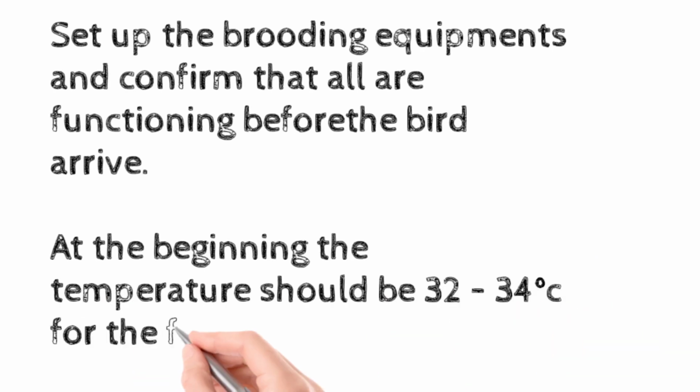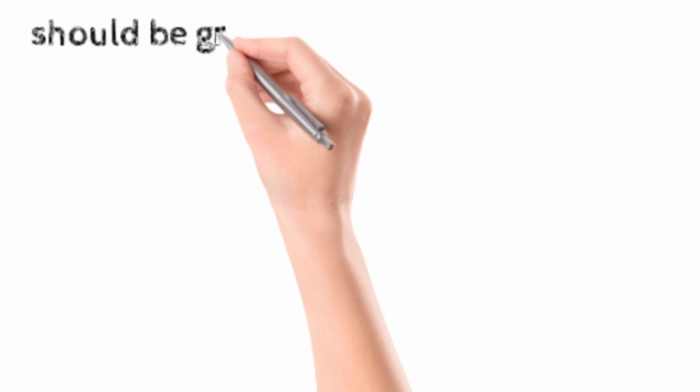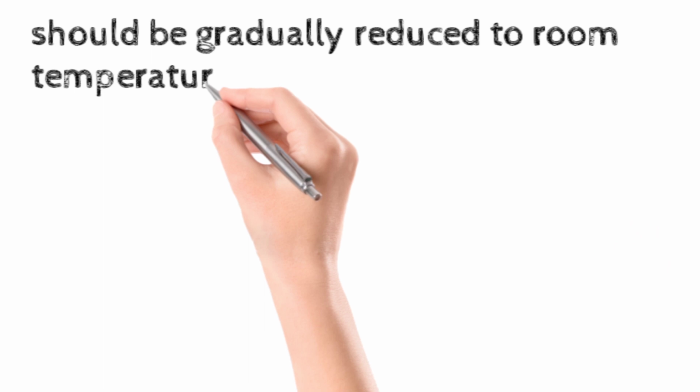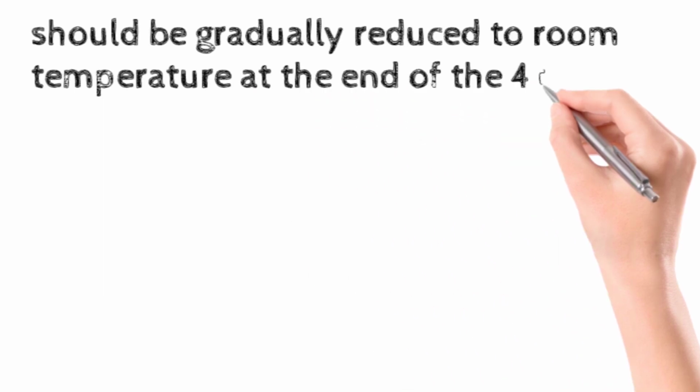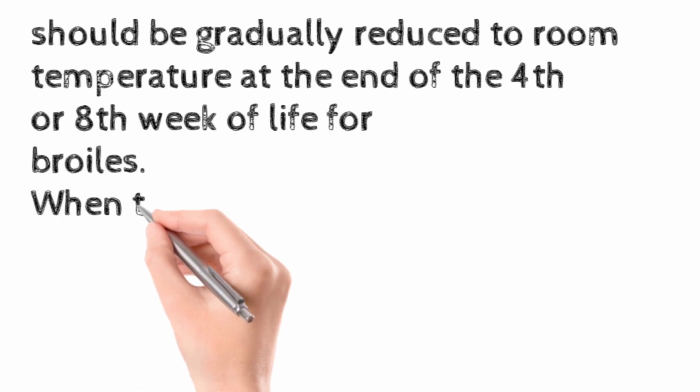temperature should be 32 to 34 degrees Celsius in the first week of brooding, and should be gradually reduced to room temperature at the end of the 4 to 8 weeks of life of a broiler.